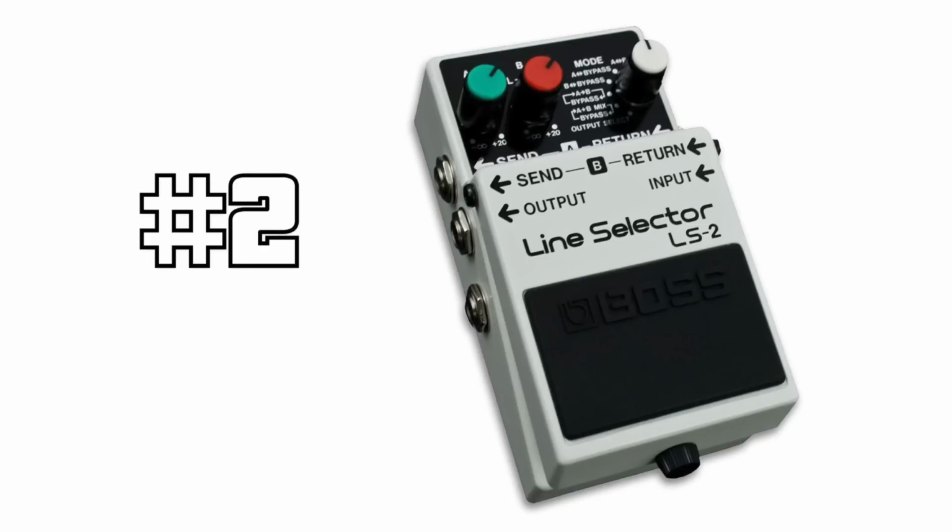What do we want for number 2? Number 2, now this is where it gets tricky. I personally am going to have to go with the LS2 just because of its versatility and what it can do. It's not necessarily like an amazing standout pedal, but it makes my tone what it is, so I'm going to have to punch that in at number 2. I'm so good with that. Okay, perfect. Yeah, that's the secret weapon. So coming in number 2, we got the LS2 line selector by Boss. Number 3.